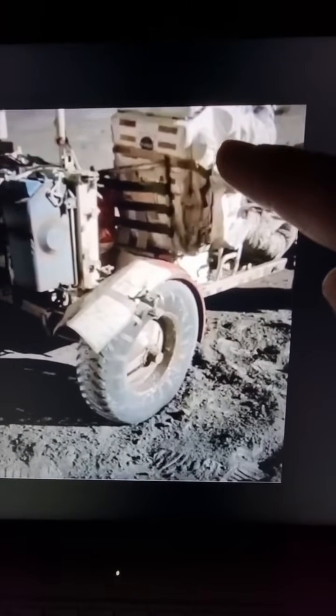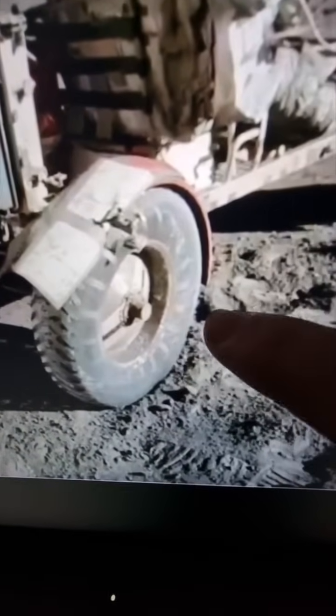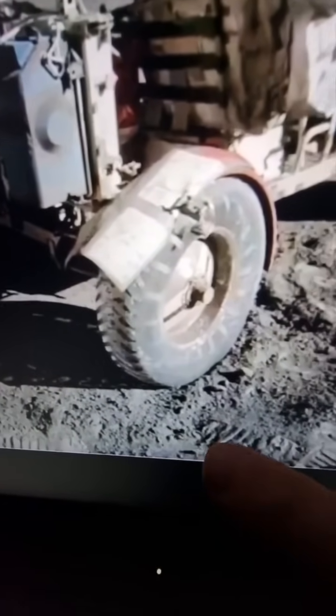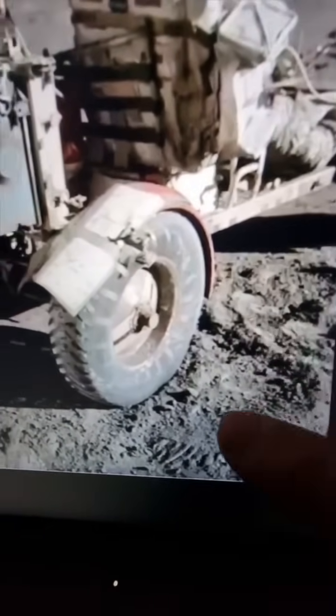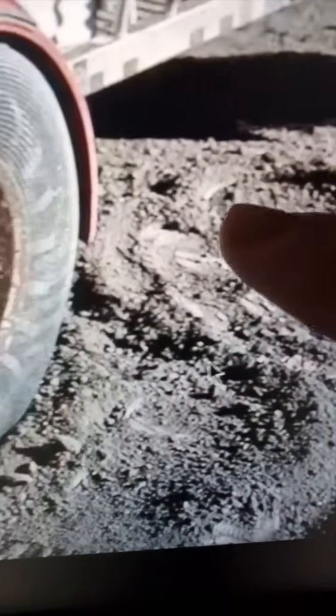Or here, the astronaut is sitting on the lunar rover. But how does the lunar rover come to its place? Well, here is no track visible, but footsteps are all over this place. So it seems, is it flying over? This is a flying moon buggy. Here a really good close-up. No tracks of the tires.